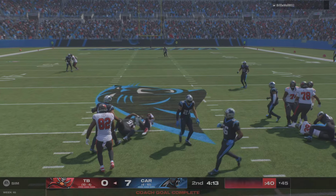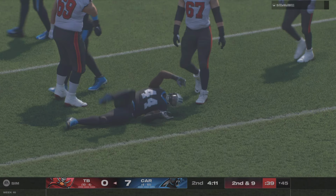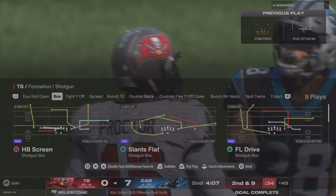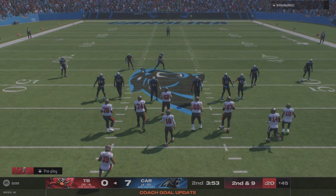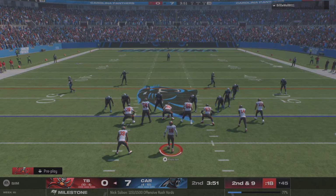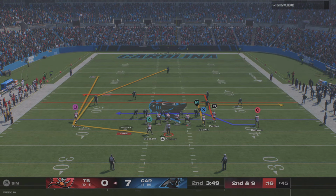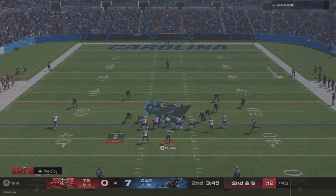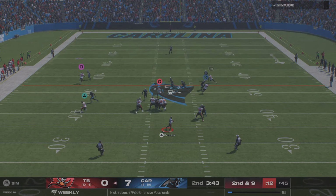A zone read here, and he's going to keep this himself. Not a whole lot happening there, just a short pickup. Nice job by the defense. They had that one well read from the beginning, Mike. Someone's responsible for the running back, but the key here was the defender responsible for the quarterback. Stays with him, keeps him to a short gain.